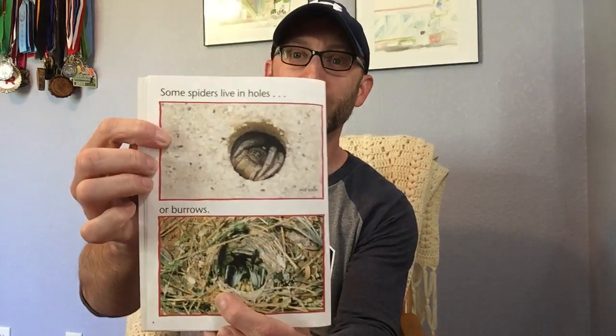Some spiders live in holes or burrows. Some spiders live in the water. I've never seen a water spider, so I've already learned something new in this book. That's the great thing about nonfiction. You can learn all sorts of awesome stuff.